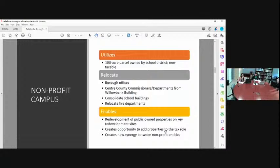When you're making this recommendation, did you take into account, and this would be the borough offices, the elementary school, are both in the historic district, and what the impact on the historic district is, and the federal regulations, because I think both buildings are now within the federal historic building guidelines?